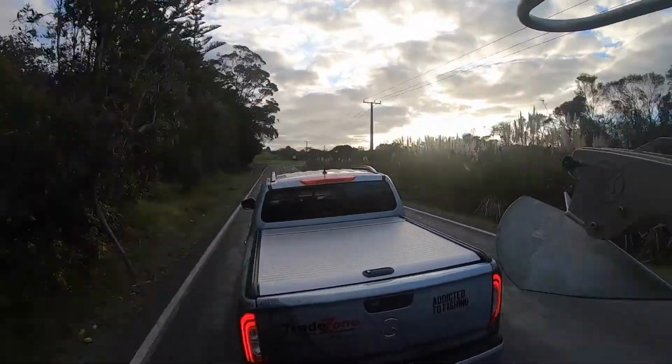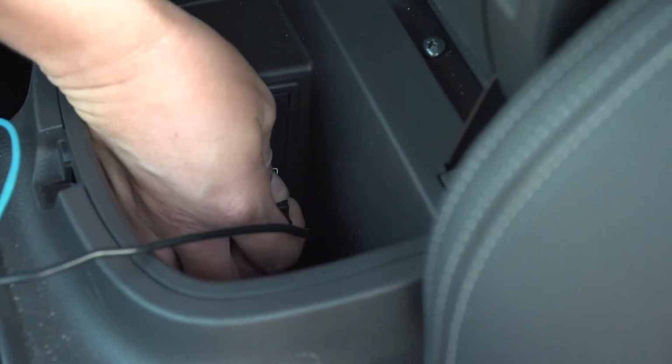It also doesn't need to be hardwired, so you can literally just plug it in. So it's a wireless system obviously, so you can take it from one vehicle and just plug it straight into the USB or cigarette lighter and you can use it again in the next vehicle.